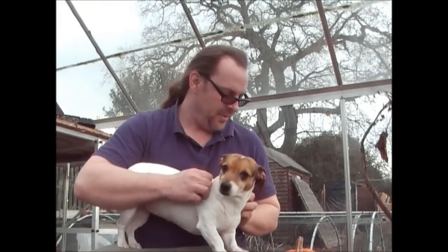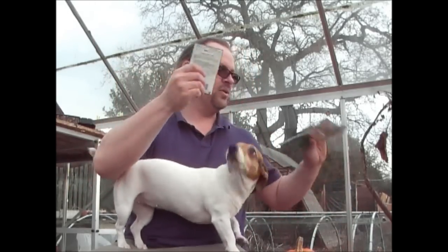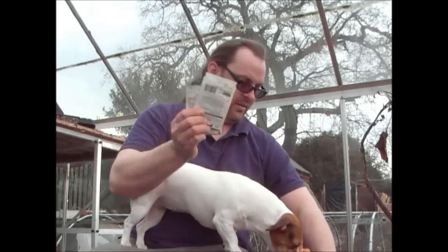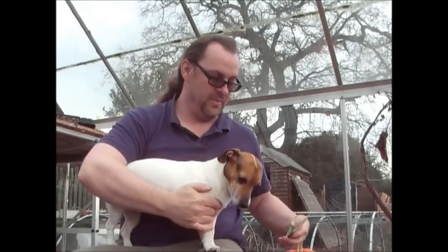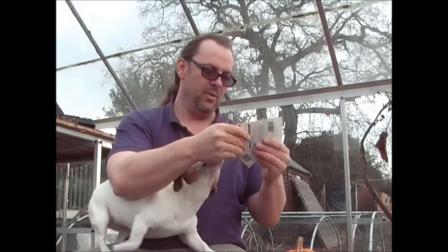Okay, so part two of what seeds I'm going to be growing this year. I've been to a few places over the last couple of days to get some more seeds. I've been to a couple of garden centres and I've also been to the Allotment Society. And if you go to an Allotment Society near you, I really do suggest you join, because you'll save yourself a small fortune. So just to let you know what I bought.